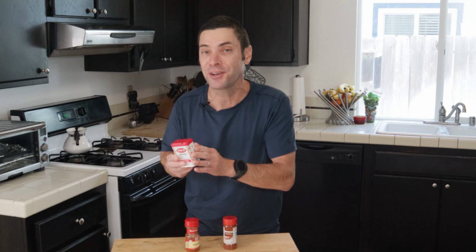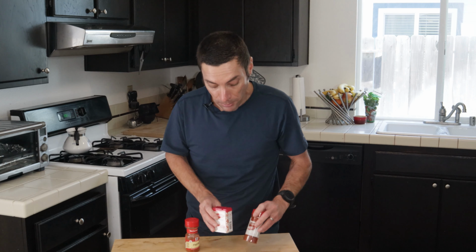Now, before I share my 5 other uses beyond deviled eggs for this stuff, let's address what this is. You might be wondering, what is paprika in the first place? Well, it's really simple. Paprika is basically ground red pepper. Now, there are 3 main types of paprika. The most popular is sweet paprika, and it's also just called paprika.